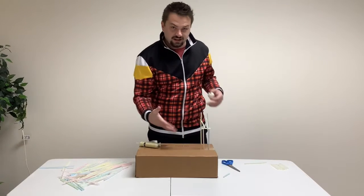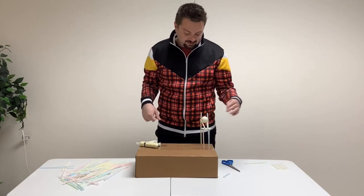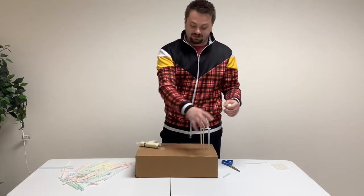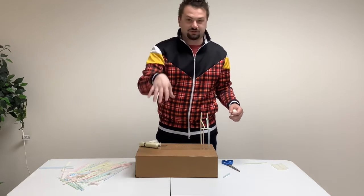So as you can see here, we have our first slope made. And let's test that out real quick. So it's going to go over to the next slope, and then to the next slope, and to the next slope, and to the next slope, until it's off the table.